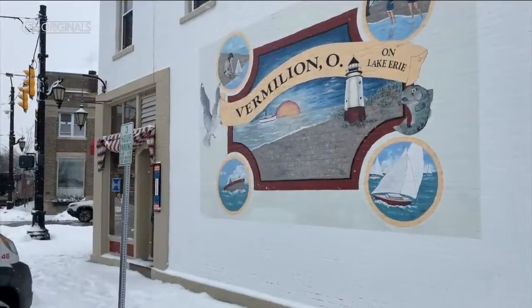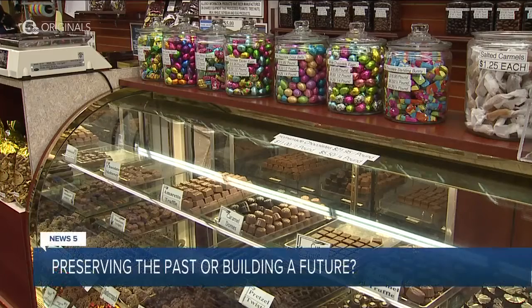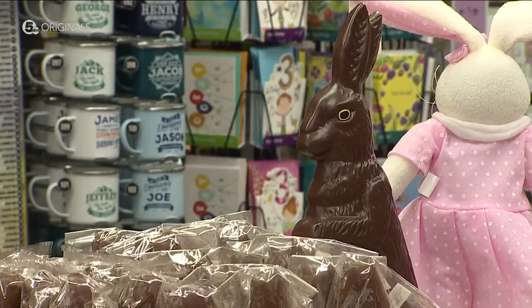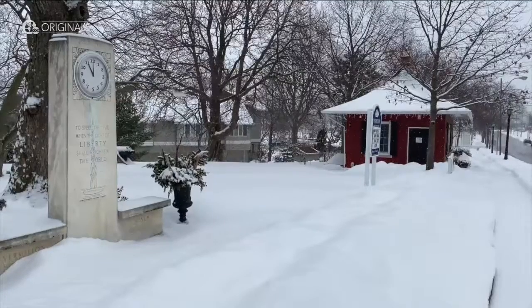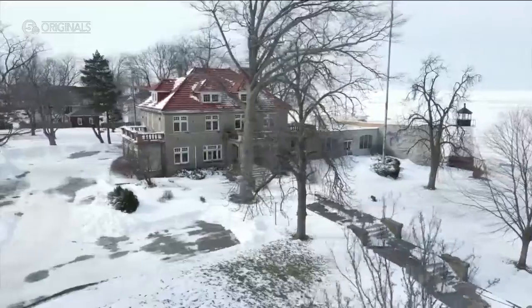Normally, even with cold weather, this is a really lively downtown. Julia Bonderer at Brummer's Chocolate says Vermilion businesses survive the winter, knowing that spring, summer, and tourists are just around the corner. The coronavirus has changed that. It's been hard because a lot of our events have been canceled. One potential attraction sits a few hundred feet just down Main Street.